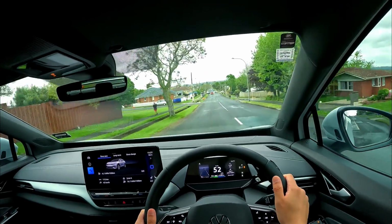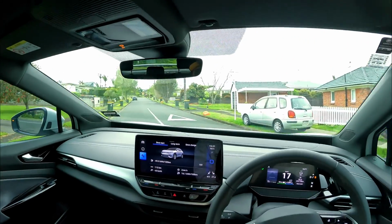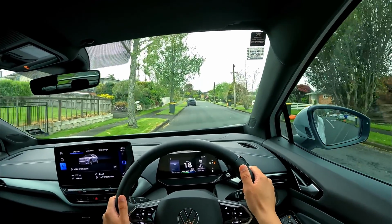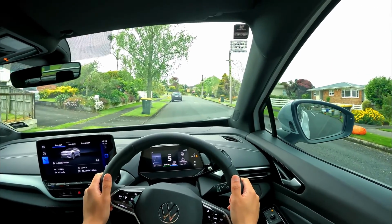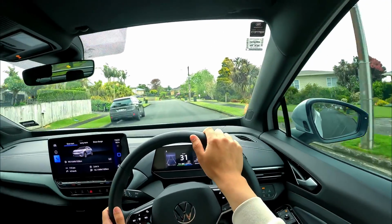Let's go around this corner and quickly show you the B mode, the regeneration mode, so we can see how much it slows down. I will let my foot off the pedal. You can see we are slowing down from 28 all the way to 5, 6 here and there. It's not going to do a complete stop. If you're ready to go, just press the accelerator just like that.